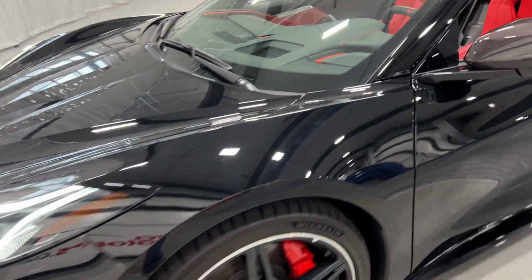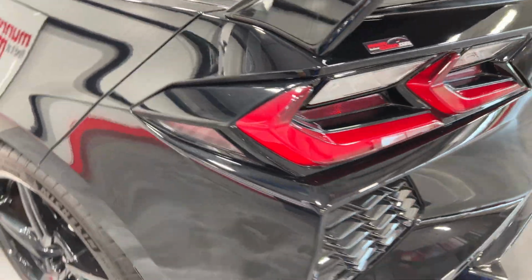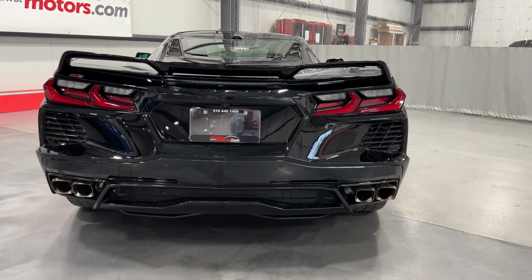Coming down the paint here, great shape. Here's your gas cap. And coming to the rear of the car, there's your exhaust note, just idling. Sounds really great.